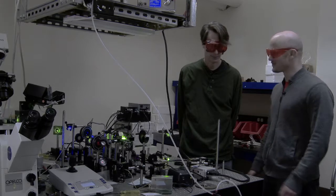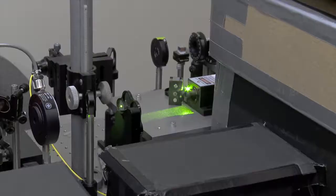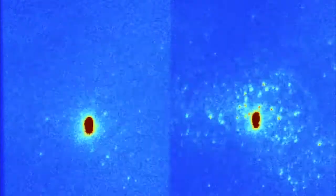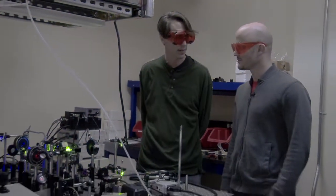Absolutely. Great, let's go. Wow, so this is a pretty serious looking piece of kit. We've got lasers, we've got mirrors all over the place. What exactly are we looking at here? These proteins are way too small to be seen by an ordinary microscope, and so that's why we use these tricks where instead of actually looking at it, we measure the color of light that they emit and can use that to tell how they're moving on a very, very short length scale.